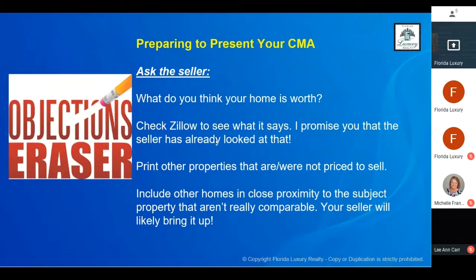Now, always, always, always check Zillow to see what Zillow says about their house. I will tell you that I put about that much stock in what Zillow says, but I guarantee you they will have looked at it. They will know what Zillow told them their home is worth. And then the other thing is to print other properties that were not priced to sell. So if you notice in this community that there were five expireds and they were all higher than what you think this home would be worth, print those out and take them with you and show the seller, okay, well, you thought your house was worth 300. Well, here's five other homes in this community that were also priced at 300 that didn't sell. I don't want you to have that same experience.